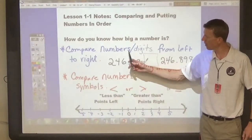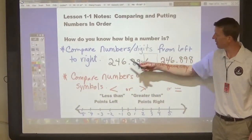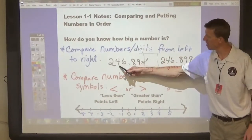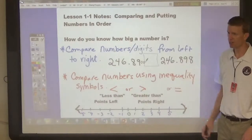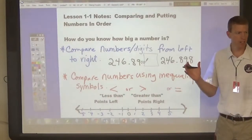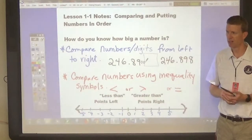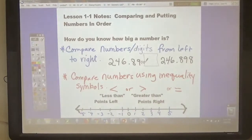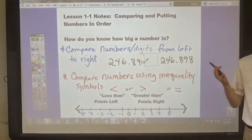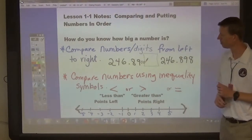And when you are comparing numbers, you should start from the left and compare the numbers that are in the same place until there is a difference. If there's no difference, then what does that tell you about the numbers? If all of the digits are the same and in the same place, then what, David? They're equal. Because all the digits are the same and in the same place.